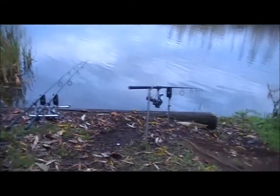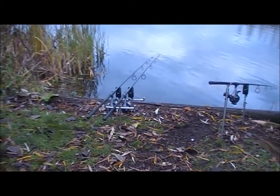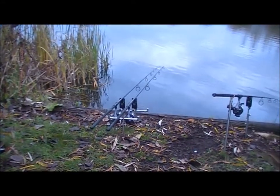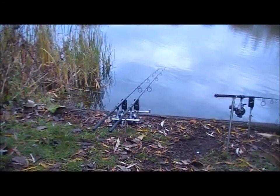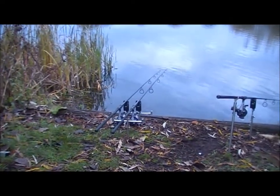But picking the owner's brains, he's told us that this lake's the one that's been fishing really well all year. This holds fish up to in excess of £30. There's some cracking commons in here. There's a few originals. So fingers crossed, we're going to winkle one out.